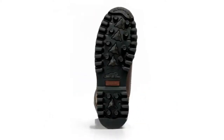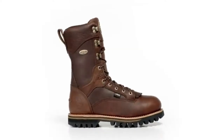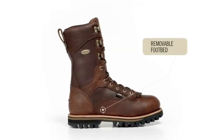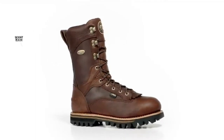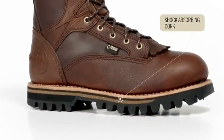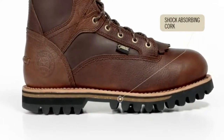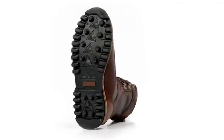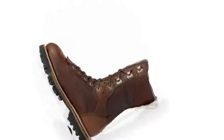There is also an internal steel shank under your foot for added support and stability, particularly when you are carrying a heavy load. Additional comfort features have been added, including a removable, anatomically correct footbed with Scent Ban odor protection. There is also a unique layer of shock-absorbing cork in the midsole that reduces weight and provides additional underfoot comfort. A dual-density Bullseye Airbob aggressive sole provides excellent traction to grip difficult terrain.